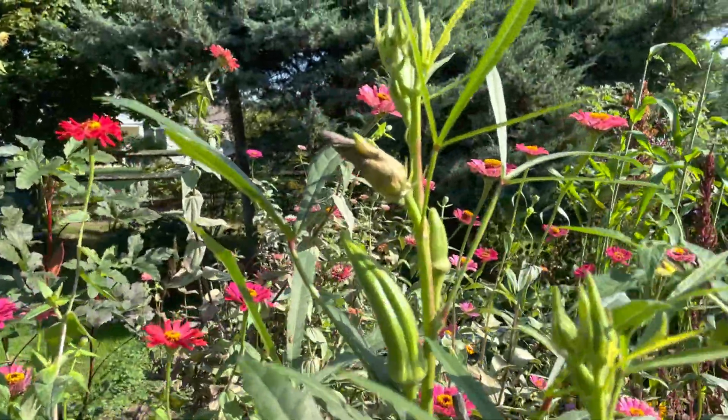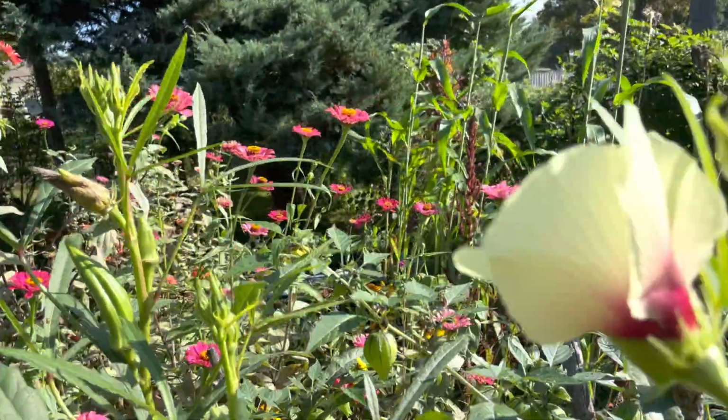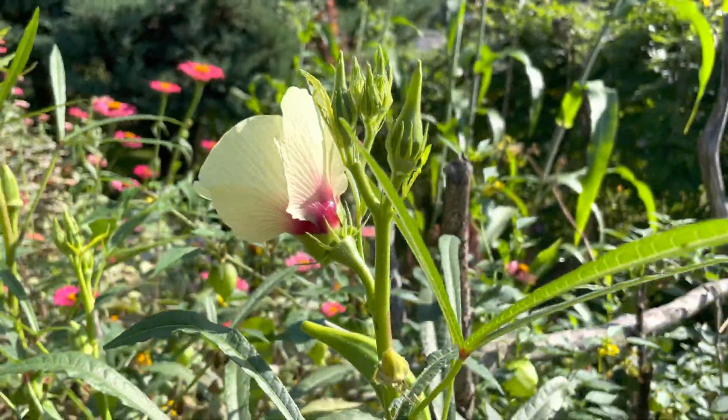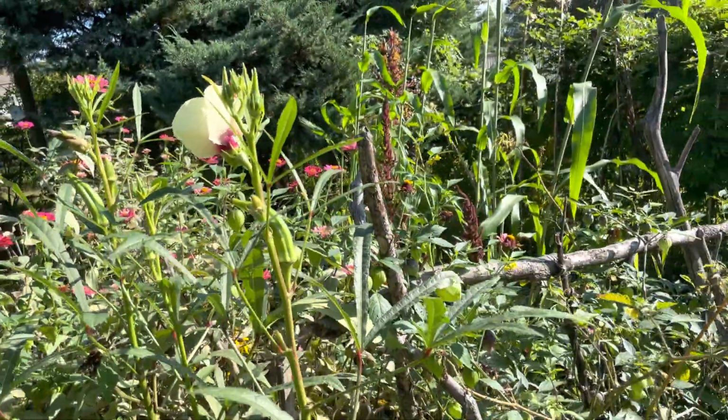Look at that gorgeous okra. And one more on the okra flower. And all those okras, little okras to be. All right.